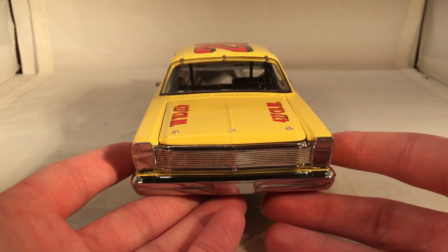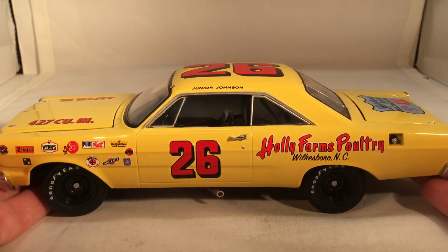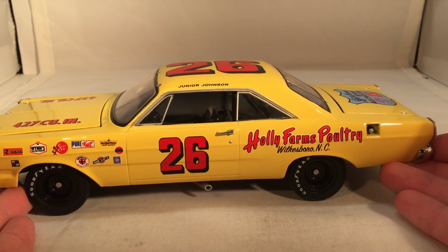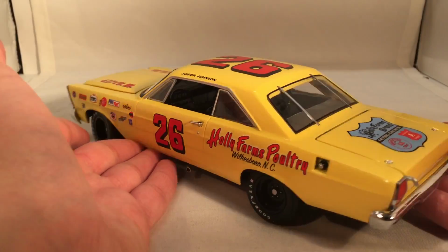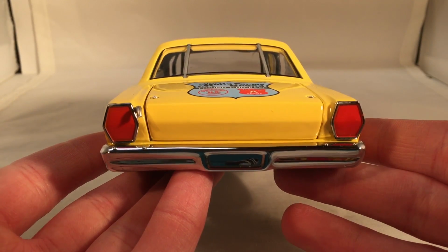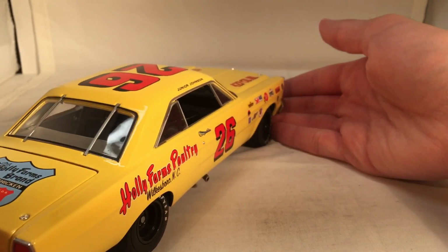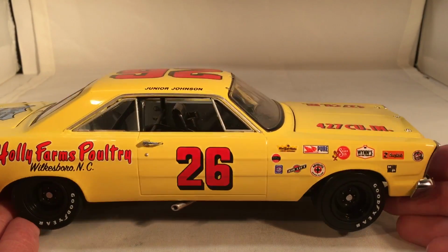If you're asking yourself, does Holly Farms Poultry still exist? It sort of does. They were bought out by Tyson a long time ago. So if you know Tyson Chicken, that's basically what they are now. I'm pretty sure they don't use Holly Farms brand name anymore, but I don't know about that. At least I have not seen it, but it could be one of those things where somewhere like in the South they still use it, so no idea there.